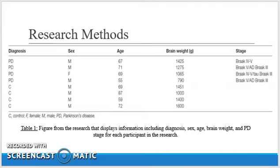So after they collected these specimens from these 8 patients, they used a freezing sliding microtome to create 10 series of 50 micrometer sections for each specimen. The first series was Nissl stained. The second was used for immunohistochemistry against the alpha-synuclein. The third and fourth were used for immunofluorescence analysis, and the rest were kept in case they needed repeats or additional study on the material.